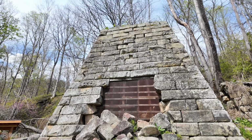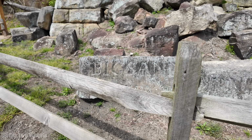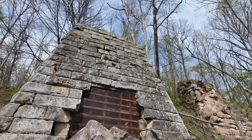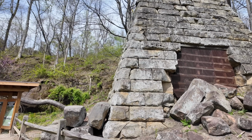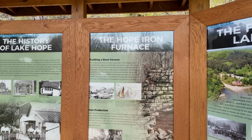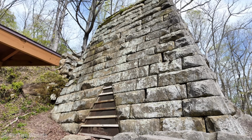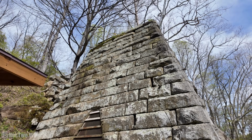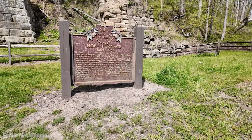Hundreds of men labored, cutting timber, working the furnace, and driving oxen teams that hauled iron ore to the furnace. At the height of the Hope Furnace's production, Ohio was one of the nation's leading producers of iron. As time passed, iron ore was discovered farther west, and Ohio's reputation as a major iron producer waned. The Hope Furnace shut down in 1874 after only 20 years of operation. A historical marker at the site describes Ohio's Hanging Rock Iron region.